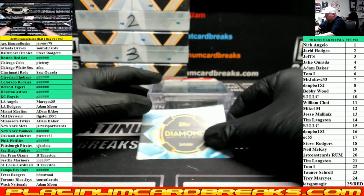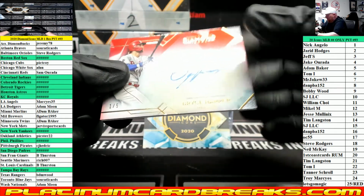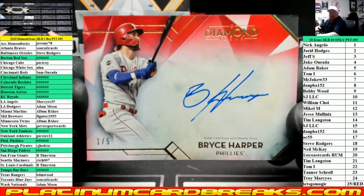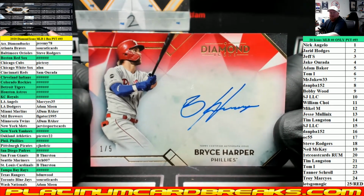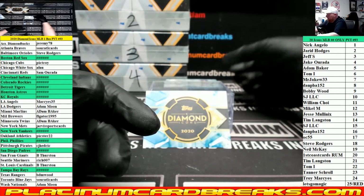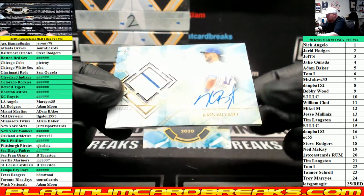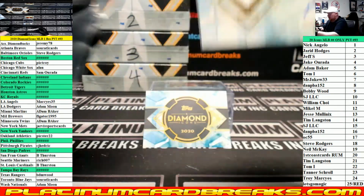Alright, our first card up is a nice one here for the Philadelphia Phillies out of 5, Bryce Harper auto. That's going to go to the one spot, 1 of 5 for the Snootzel guy. Snootzel! Nice hit, man. Chris Bryant, pinstripe jersey auto to 10 for the Cubs. Going to pick Troy.